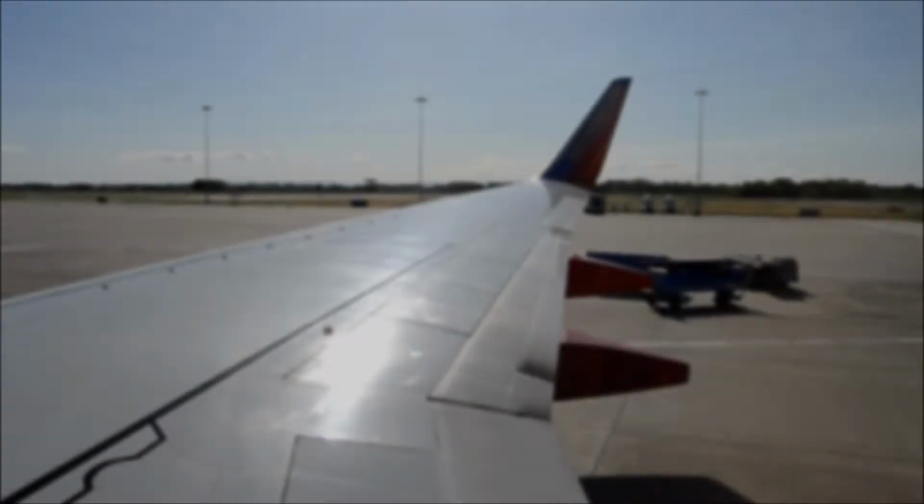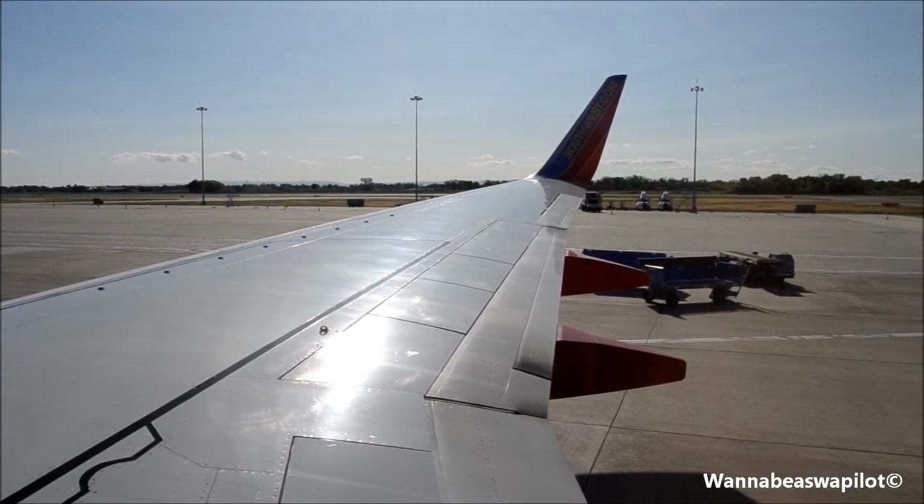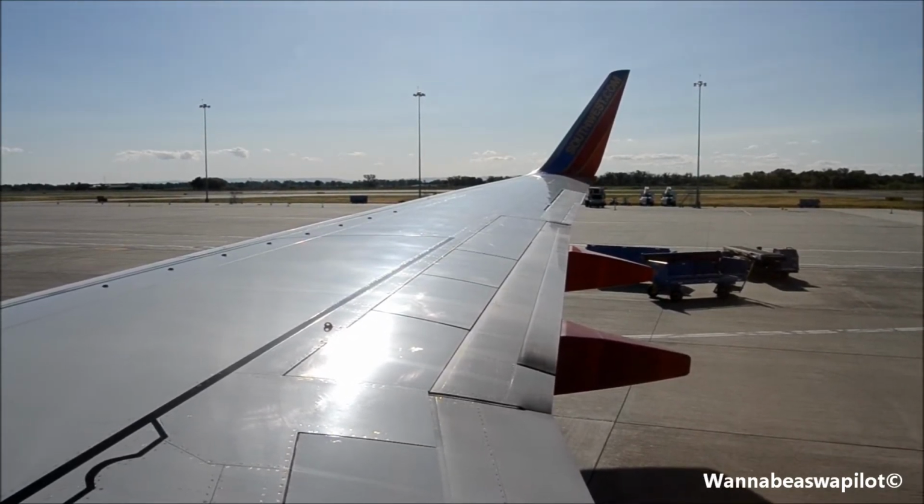Expedite the process, please, and go ahead and grab any open seats. Head towards the back of the aircraft. Still a lot of open seats back there, please.